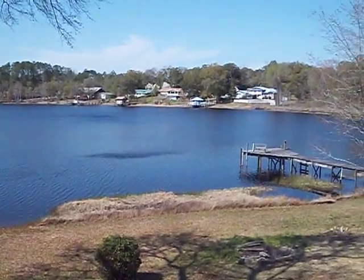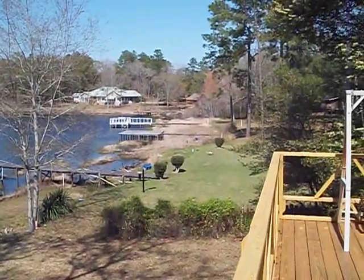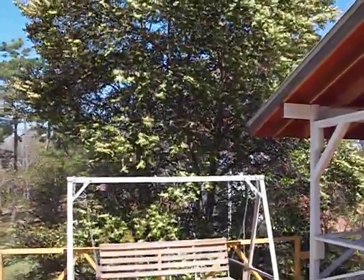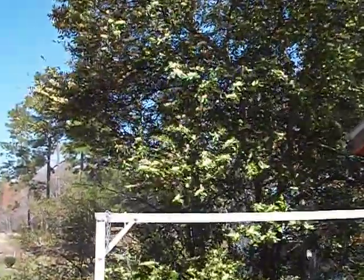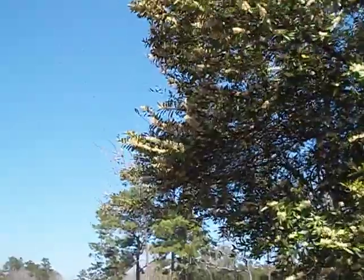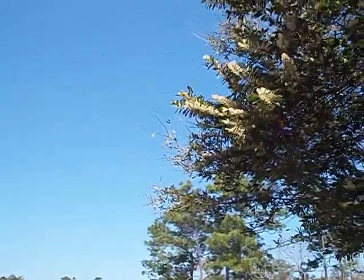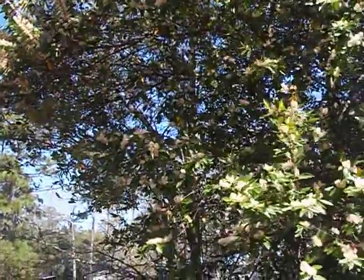Alright, what you're looking at is my backyard. So from here, I'm going to take you to this tree. And it is loaded with bees because they're pollinating now. I don't know if we could see them in the video. I don't know what kind of tree it is, but it's been here.